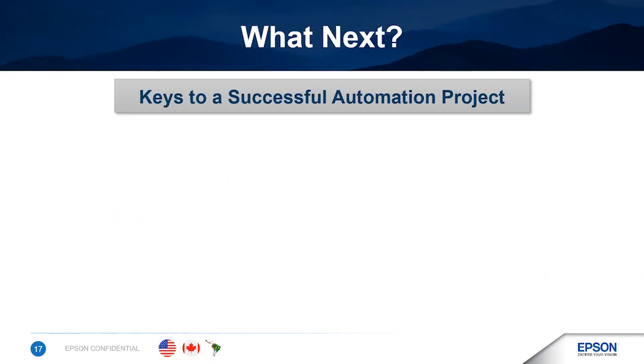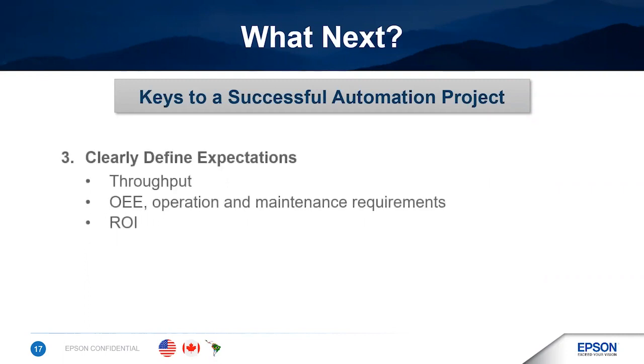And that takes us to the third key to a successful automation project. So we just mentioned you need to define your expected output, but you also need to set performance expectations for the system. What's the expected throughput? What do you expect for overall equipment effectiveness? How much operator involvement and maintenance is going to be expected or required? And what's the company's target ROI or return on investment?